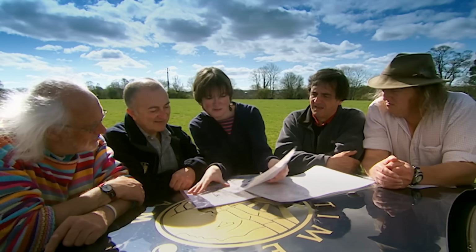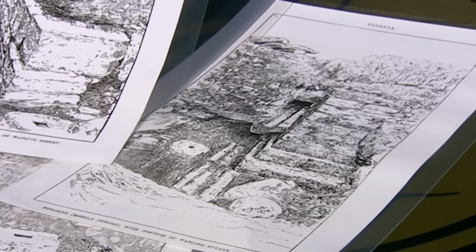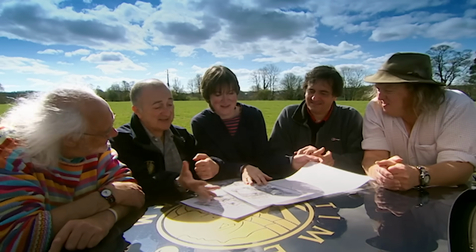Now, these are really substantial bits of masonry, lots of different phases. They do look like illustrations in a late 19th century children's book, don't they? And we have been ripped off by antiquarians before who've come up with all these fantasies which you actually can't substantiate. Is this stuff real?